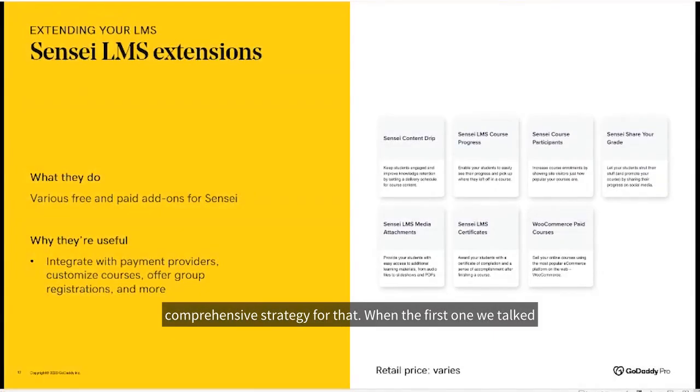The first one we talked about was Sensei LMS. It has a small array of add-ons that are essential online course solutions. So we've talked about content drip. I've mentioned it a couple of different times, where you drip content over a period of time. It's basically exactly what it sounds like. Let's say someone purchases a course and you only want them to access one lesson per week. You can set up something like that with this Sensei LMS extension for content drip.